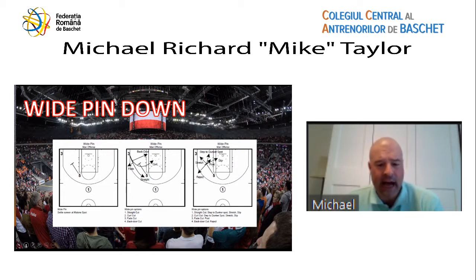Same for cutting options: a straight cut, a curl cut, a backdoor, a fade, and the same options for the big. So it's consistent. We're working on curling to the basket, step to the dunker spot, curl to the basket, again, stretch them out, right? Fade, we're looking for a slip or post up. Backdoor, we reject. So again, you're using your team. They're reading the defense, and then they're reading each other as to how they become hard to guard. Engage the big and create the advantage. The key point, 2 targets.